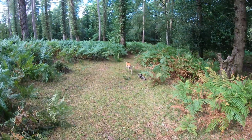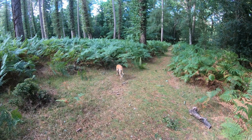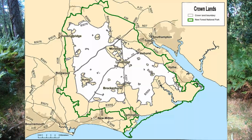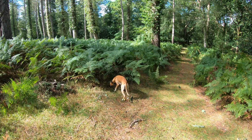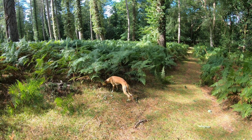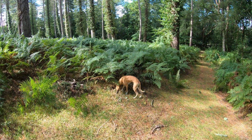Now, someone was asking me the other day how big the New Forest National Park was. Well, it's 566 square kilometres, and the Crown owns just under 50% of it, about 266 square kilometres, and it's managed by the Forestry Commission, or should I say Forestry England, which is the child of the Forestry Commission, and the rest is privately owned.